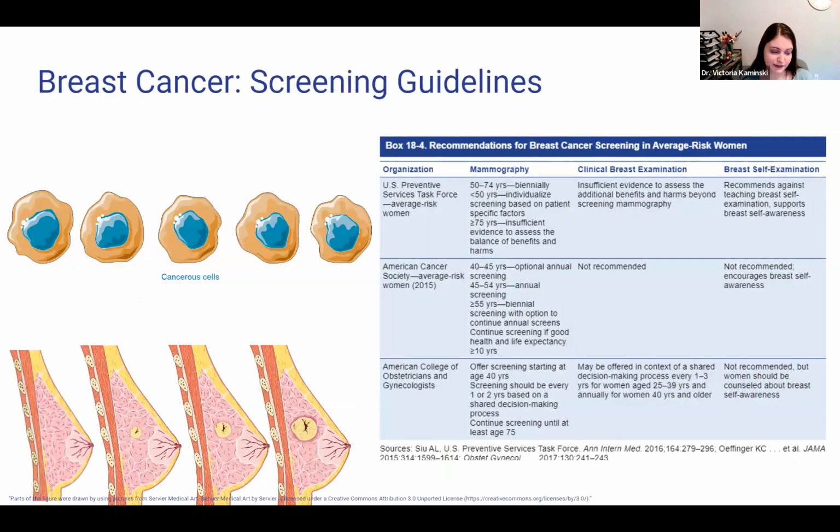Breast cancer screening guidelines come from several different areas. So the U.S. Preventive Services Task Force is the average risk for women. When we are thinking about the American Cancer Society and ACOG, they also give their own recommendations on when mammogram is appropriate versus clinical breast exam and breast self-exam.